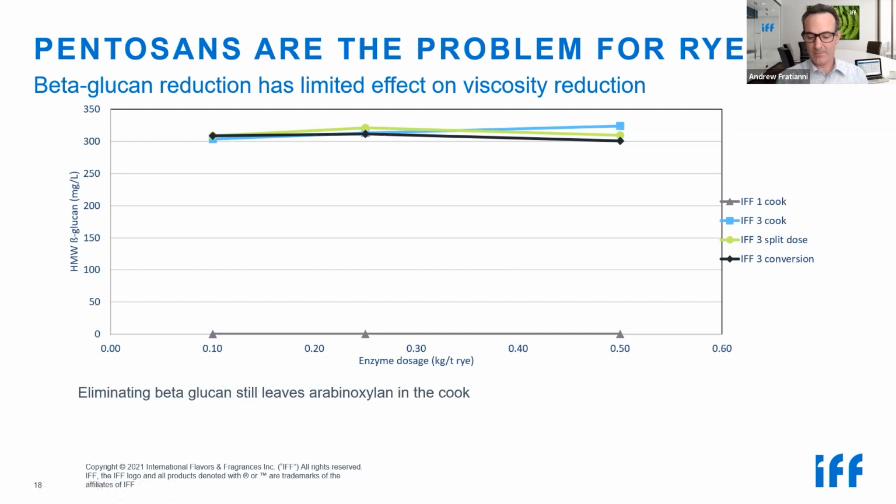So that's going to be added at the cook or the split dose. We still have beta-glucan in solution in a fairly stable amount, no matter the dose rate. So again, the viscosity decreased, beta-glucan is the same, and so that again supports the idea that it's the ARABINOXYLANs that are causing the viscosity. So we've been able to reduce the amount of ARABINOXYLAN, we've reduced the viscosity, and it's really what you need to focus on. It's the ARABINOXYLAN in the rye that's causing the viscosity problem.